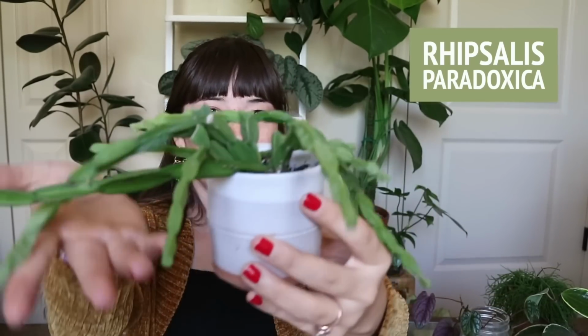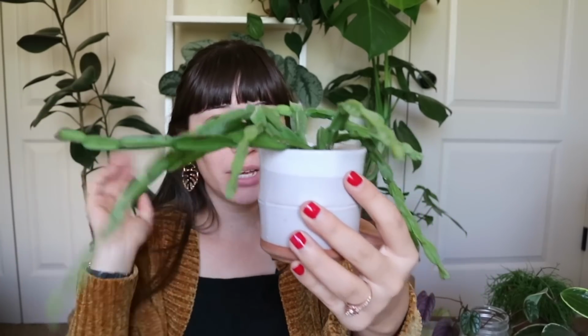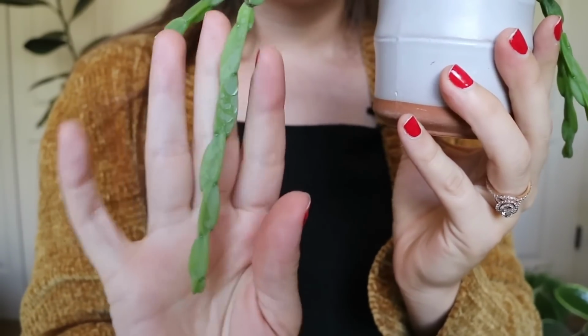I basically fell in love with RHIPSALIS PARADOXICA, so I had to buy one. It is just a little guy, and I'm excited for one day for it to get bigger. If I could ever find a pretty established large pot, I would be very interested. It has like a chain link effect, and I talked about this in my wishlist plant video. Okay, so this is that RHIPSALIS today. It is so itty bitty even still, but just looking at this video has shown me that no, it actually has grown, and I'm really happy for that.